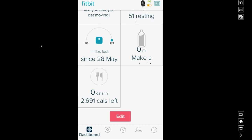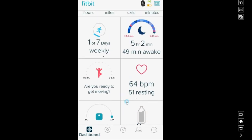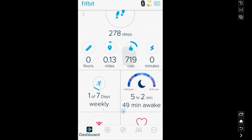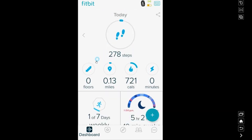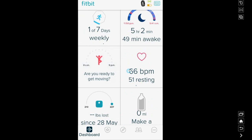This video is about the Fitbit app. Obviously, I've heard a lot of people getting a bit confused with the food in and how that works on the Fitbit app. As you can see, anyone who knows the Fitbit would know all of this. Some of it's personal, like my heart rate is my real-time heart rate now, so I'm quite happy with that.